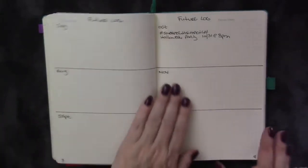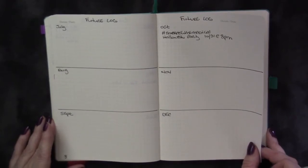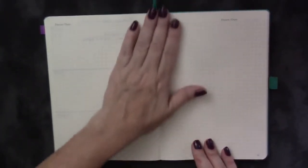So we're going to stop there. I'm not going to get into those kind of extra things yet. There are bazillions of videos on extra things in a bullet journal. So there we've done our future log pages. Bam, we're done. And now we're going to start on our month page.